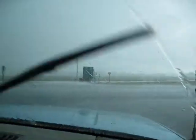Yeah, because you can see the clearing. We gotta go further east and south. Damn it, we're gonna get... We're not gonna make it. We'll be fine.